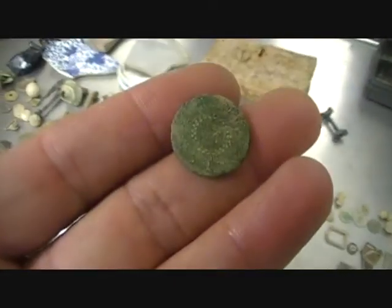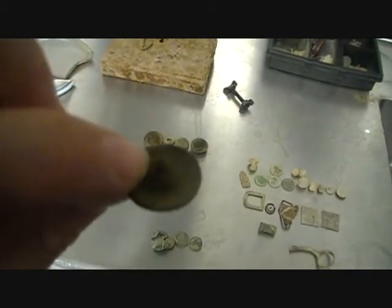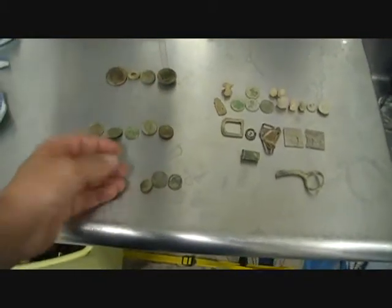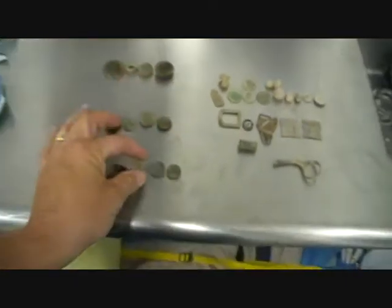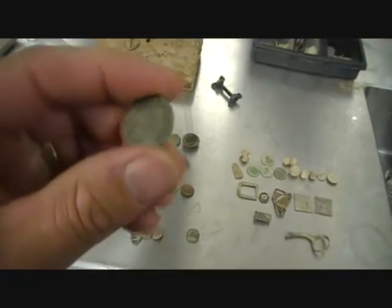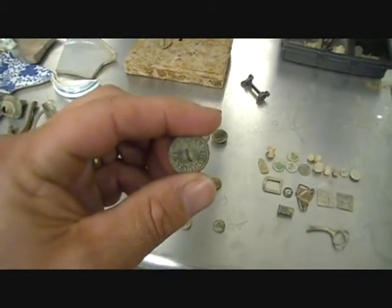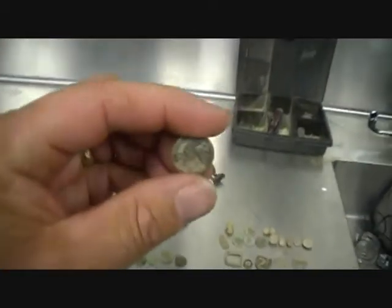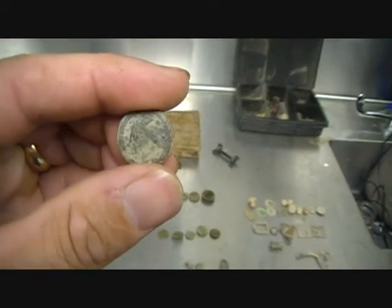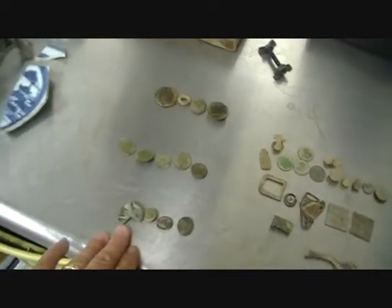Here's a nice decorative flat button. Some pattern on it, the shank's broke. And then looks like a tombac button that broke the shank. Here we got another flat button. An eagle cuff button. Nice big shank button here. It says Imperial Standard. And another, maybe 1820, naval button. It's real nice. And this was found in Suffolk. So this pile here and this here, Suffolk.